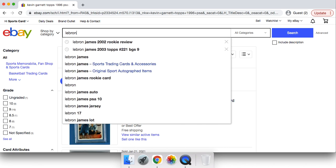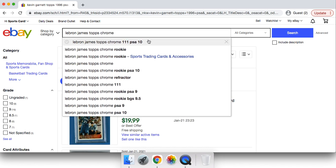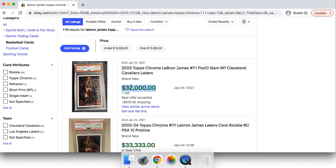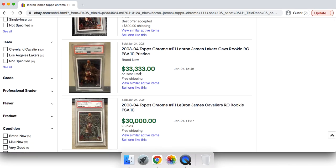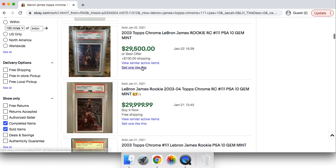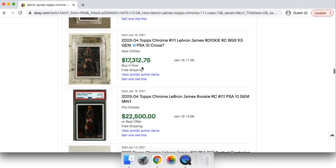But last but not least, we got the king. Who would have guessed? We got LeBron. Obviously his Topps Chrome has probably had the biggest increase. Most recently sold for $32,000, $33,000 in a PSA 10. Obviously, all of his cards have matched the same growth. But this is absurd. This was an $18,000 card 2 weeks ago.